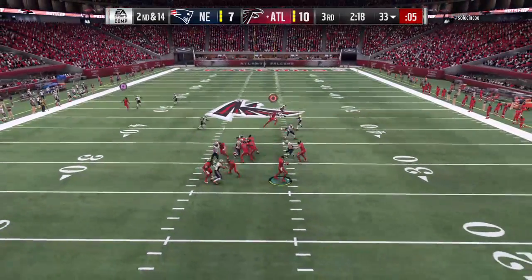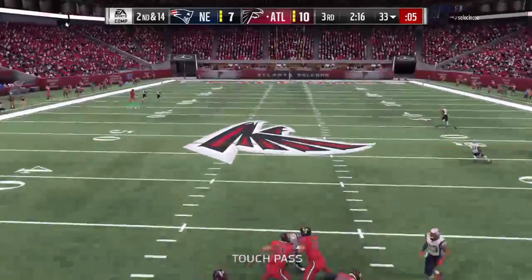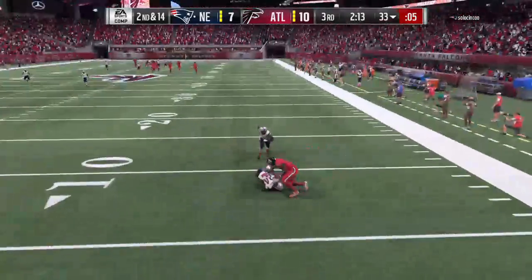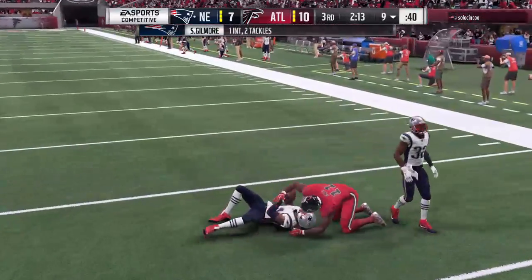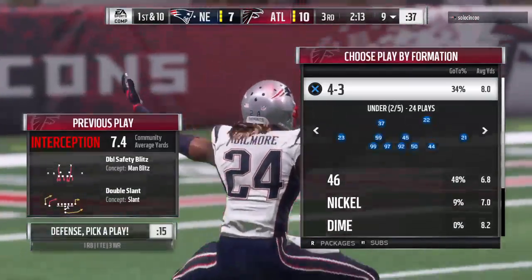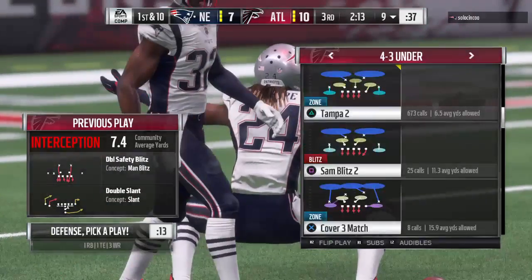On second down, here's Ryan. He's going to let this one go deep. And for a third time tonight, he's intercepted. Picked off by Stephon Gilmore. And a big turnover there as his guys will get the football back.